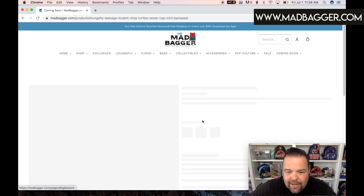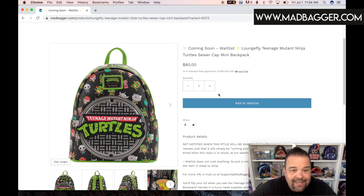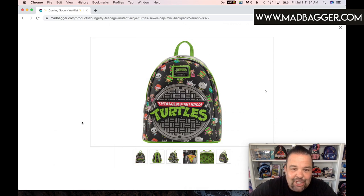Brand new franchise they brought in here. Now, they might have done Ninja Turtles before. Maybe they've done them as exclusives for Box Lunch or one of those larger retailers. But this is the first time I think they've done one for the core catalog, at least in the 3 years that I've been here. So this is going to be the Teenage Mutant Ninja Turtles mini backpack. And they did a mini backpack and a wallet on this one.